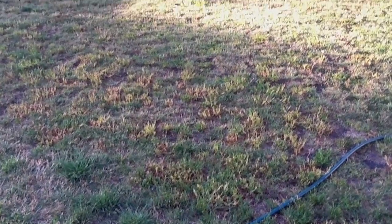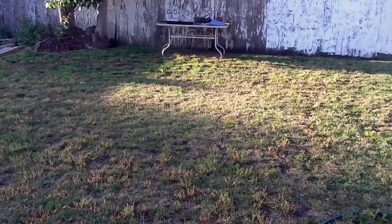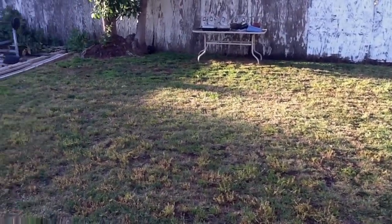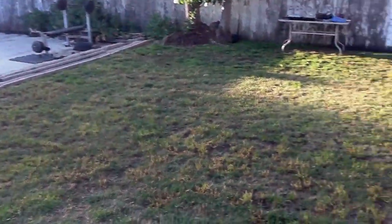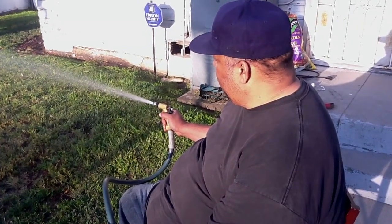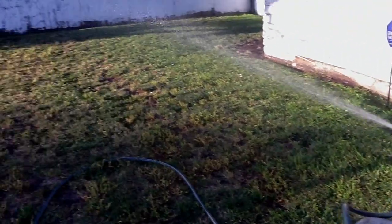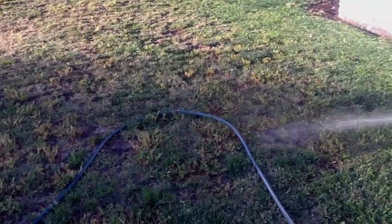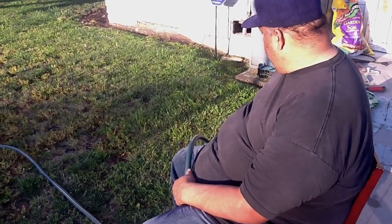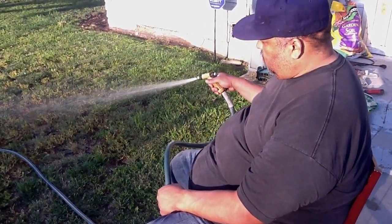So I can get some eggplant and some watermelon and summer yellow squash going. Yes, it does. It's hard, but it does. And if I do it in this garden box thing, it will, because it'll trap the moisture and heat in there.